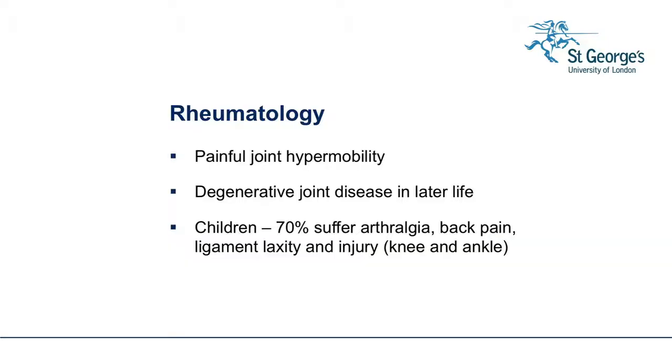The rheumatologist is an important person in caring for the Marfan patient. Many patients have painful joint hypermobility, which can be treated with rest, supports, and medication, usually non-steroidal anti-inflammatory medications such as ibuprofen. About 10% of patients go on to develop degenerative joint disease in later life, and this may actually shorten their working life, so it should be taken into account.